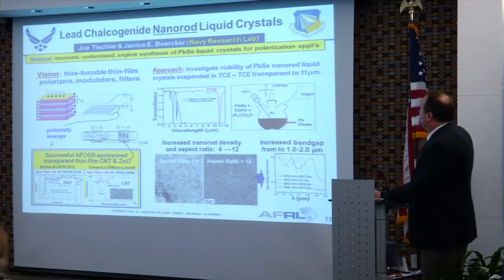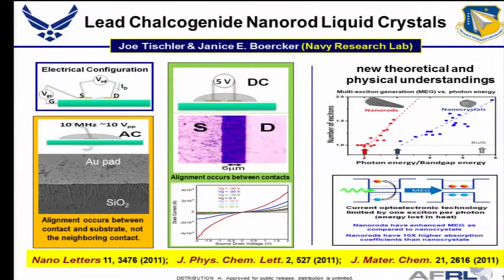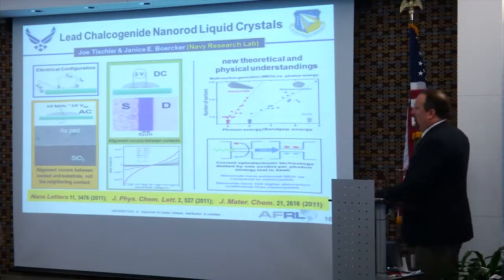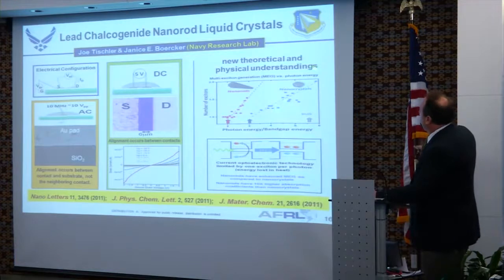Next slide. Okay, and this just shows when they were biasing these, again, they're not quite sure where the charge is coming from, but they're able to get nice alignment. And so further studies would be how dense can you get these, what kind of absorption characteristics, maybe an effective absorption coefficient. Wow. And then they've also come up with some new physics and underpinning of understanding potentially where the dipole in a charge is coming from.